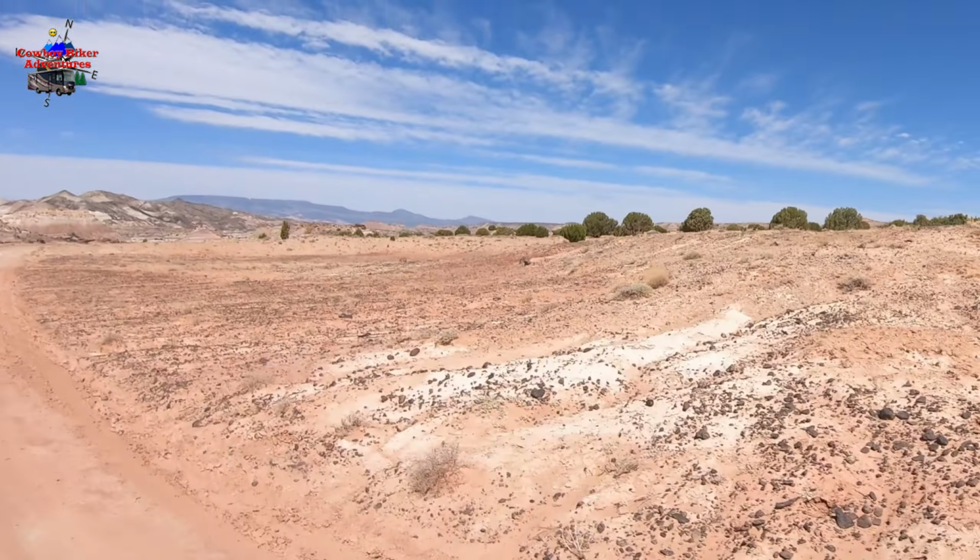Here we are entering Capitol Reef National Park for the first time on this scenic drive. You will notice we go in and out of the park a couple of times during this drive.